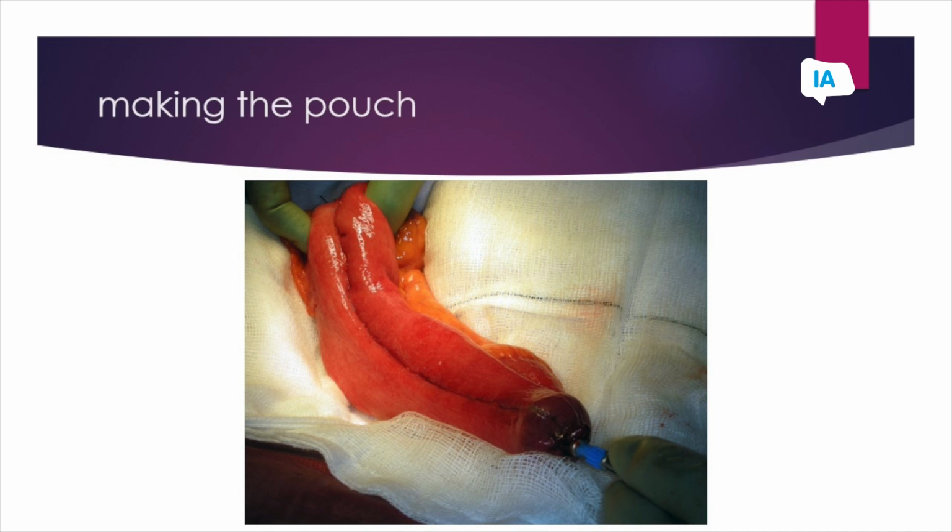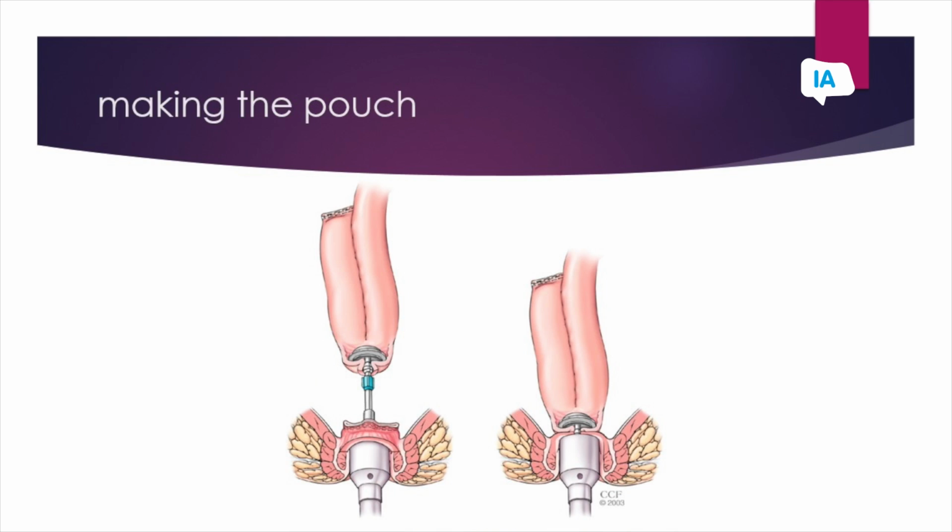And at the bottom, that sort of little blue bit is a different type of stapler. So we have a circular stapler. So you have an anvil, which is going to mold the staples, which is what that bit is. And then we pass the actual stapler gun up through the anal canal, and then the two ends can get connected, pulled down together. We can then make the join. So as you can see in that schematic, that's the anvil being connected onto the stapler. It then gets pulled down, you fire the staples, and that's the pouch anal anastomosis made.